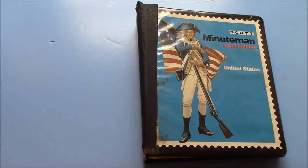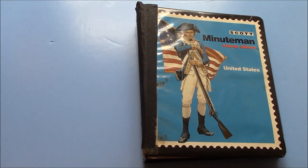This is a stamp album for U.S. stamps issued by Scott. Scott is a very well-known company that actually issues stamps by catalog number. So when a U.S. stamp is issued, it has a Scott catalog number. Now this album was issued by Scott. Okay, so let's get started here.